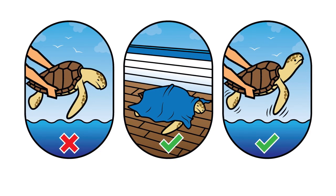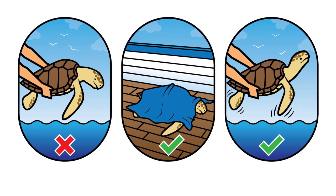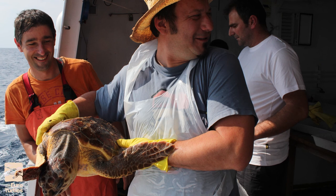The correct release procedure is simple. Even if you think a turtle is dead, leave it on board and give it time to recover its mobility. This can take hours. Once mobility is recovered, release is safe.